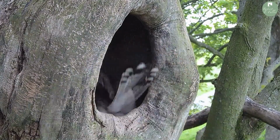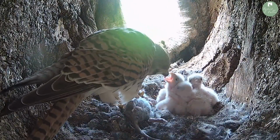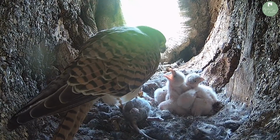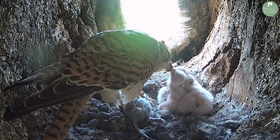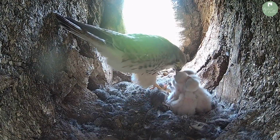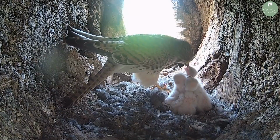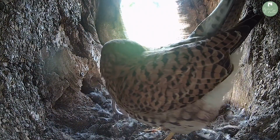The prey here that the Kestrels are bringing in is mainly small rodents, but the male will never pass an opportunity of catching something else, like a small rat. And you can tell this is a young rat by the thickness of its tail and the size of its feet. A meal like this will last for several feeds, and when she's finished feeding them, she caches the remaining prey in the corner of the nest, like a larder.